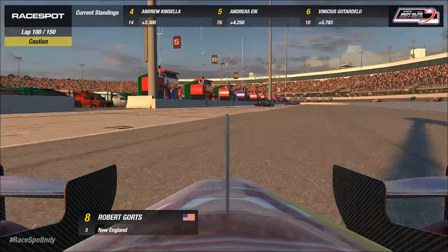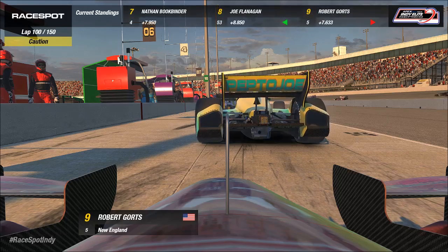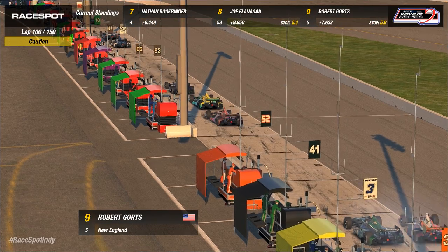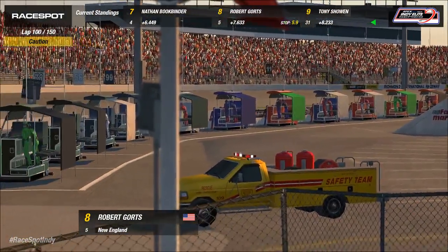They're dropping like flies, Will. Gort, Flanagan, Schoen, Peters, etc. are on pit road as it speaks then. We've got ourselves 50 laps to go here on RaceSpotTV and on iRacing Live. Back with more after this message.